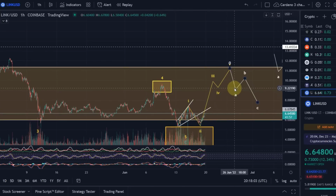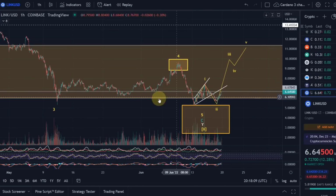Okay, so this is possible. The end of the downtrend is technically now absolutely possible. So don't complain if we go up to $20, $30, and you didn't buy. I'm not telling you to buy, but I'm not chasing the low, I can tell you that. So this is for me the area. If I want to buy, I buy.